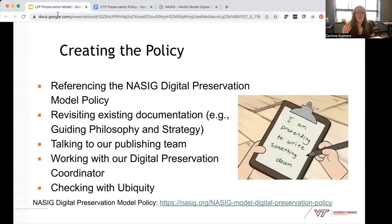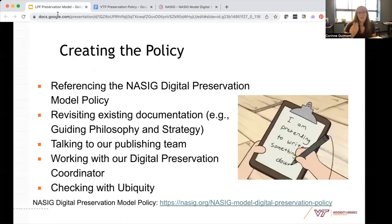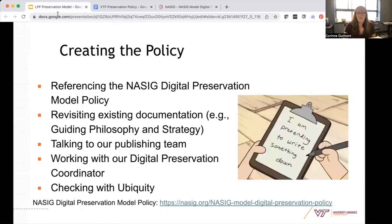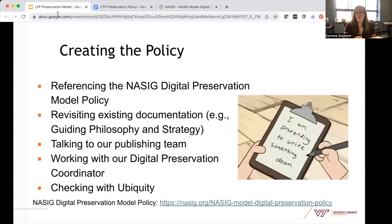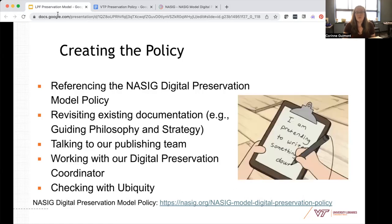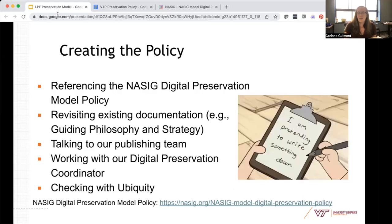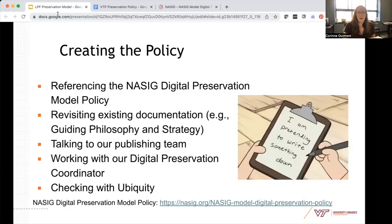Once I had that outlined, I was able to start asking myself questions of what I need in order to start filling out some of those sections. I then went to any existing documentation we have. So our department specifically has a guiding philosophy and strategy document that outlines what our goals with publishing are, what our values and vision are, all of that fun stuff. And I used a lot of that to think about, okay, how do our goals and our values help guide our preservation activities, and how does that help us decide what we're preserving and what not.